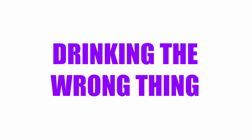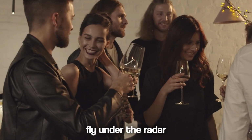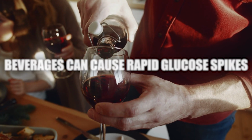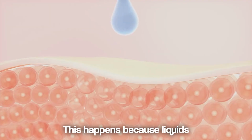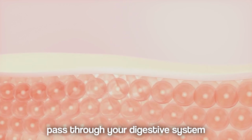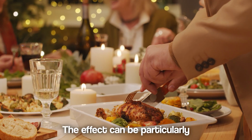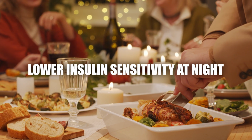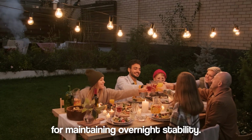What you drink with dinner might be sabotaging your blood sugar control more than what's on your plate. Most of us pay careful attention to the foods we eat, but beverages often fly under the radar despite their significant impact on glucose levels. Many people don't realize that beverages can cause rapid blood sugar spikes, sometimes even faster than solid foods. This happens because liquids pass through your digestive system more quickly, delivering sugar directly into your bloodstream with minimal processing. The effect can be particularly pronounced at dinner when your body's natural insulin sensitivity is already beginning to decrease. Your choice of drink is as pivotal as food selection for maintaining overnight stability.